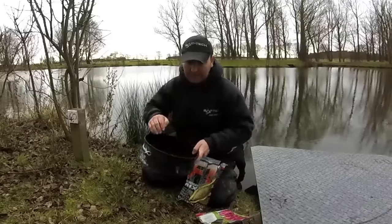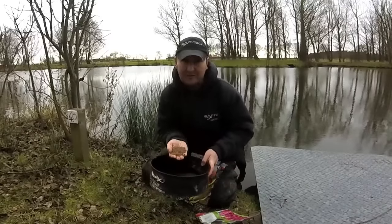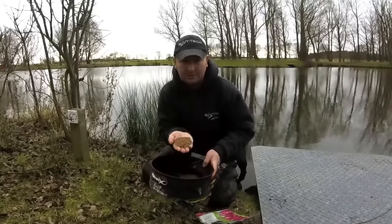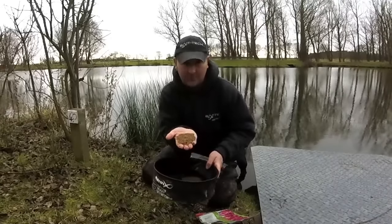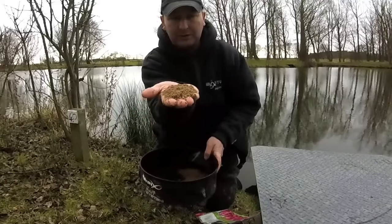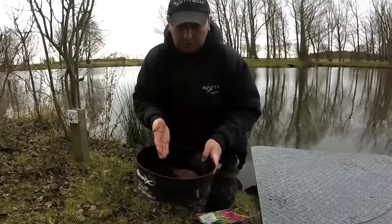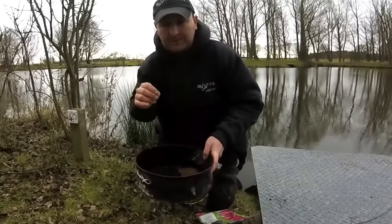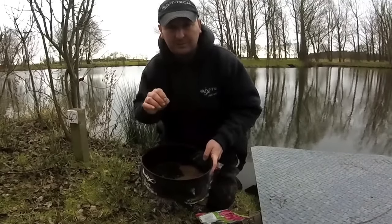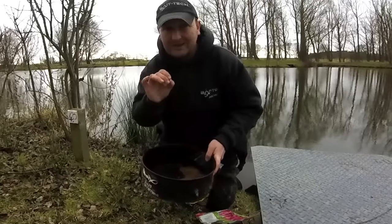I'm going to be using it all year again. I know I am. I always put it through a sieve afterwards. That's just a little tip, but I do that with all my mixes anyway. And it's also been very good this winter because, as you can see, it's a very fine mix, so there's not a massive amount of feed in there, so you can really control what you're actually giving the fish through the bits of free bait, maggot, caster, pinky, whatever you're feeding through the feeder. You can regulate exactly what you're giving them.